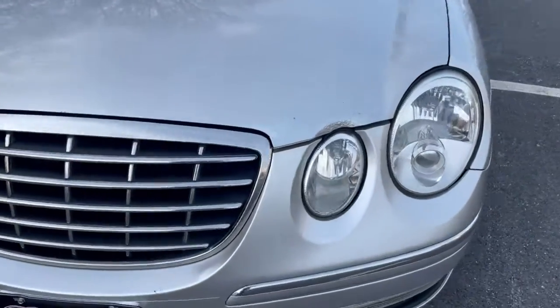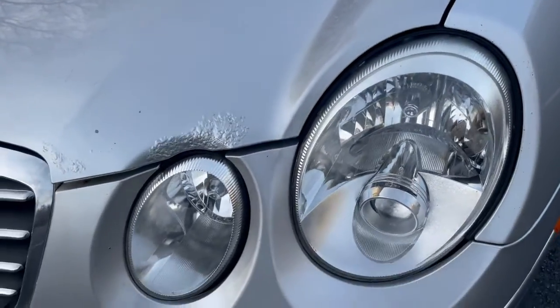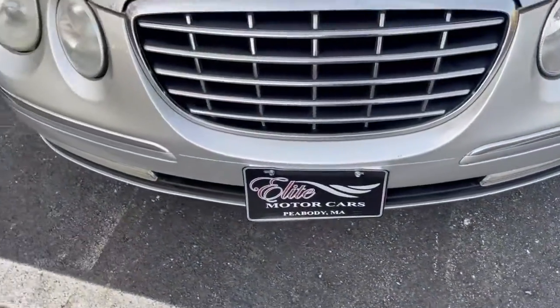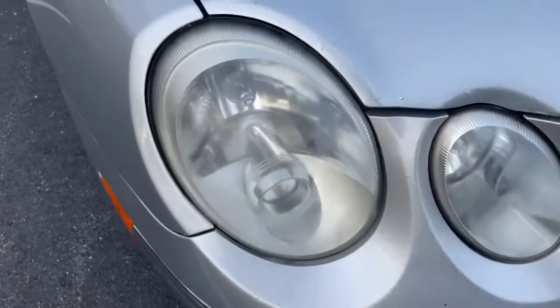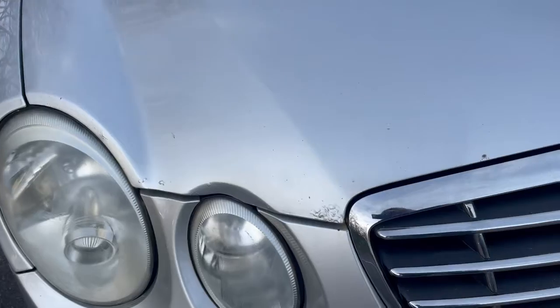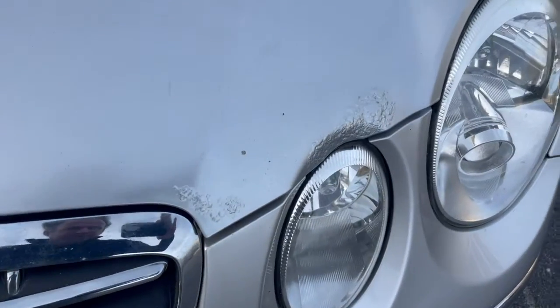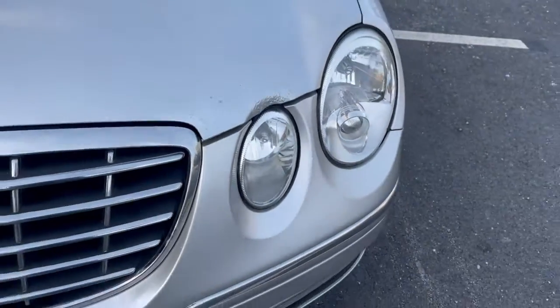Now, as you can see, this headlight assembly looks to be replaced. It's in perfect condition. And this one does have a bit of haze, but it's still very nice in general. It does have some paint bubbles there, a little rust. And some paint bubbles and a little rust there as well.